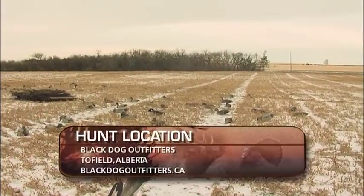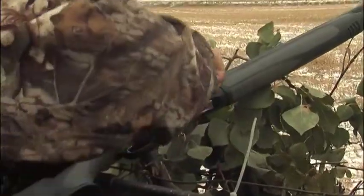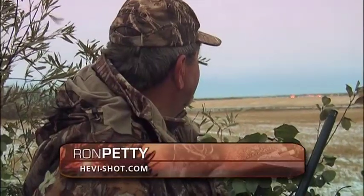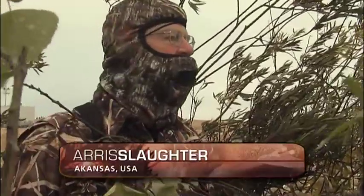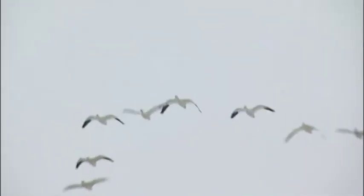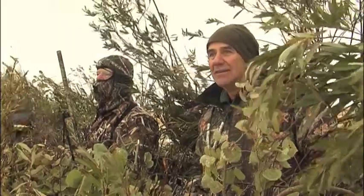It's our second morning in the blind with Black Dog Outfitters, and although the ducks have yet to show this morning, something more exciting is fast approaching our hunters. Doing this TV stuff sometimes is a problem because we didn't have enough light, of course. Even after shooting time, you've got to wait a few minutes, but guess what happened? We had a little gaggle of snow geese come in, and as many shooters as we had out there, we could have about taken them all. Here they come.